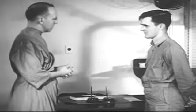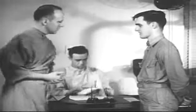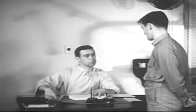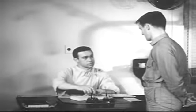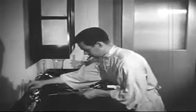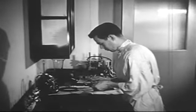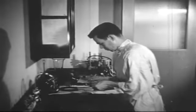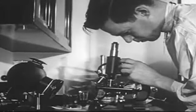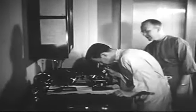Before the patient leaves, another appointment is made and is entered in the appointment book. The technician stains the smear in preparation for microscopic examination. The microscope is focused, and everything is made ready for the dental officer to make his diagnosis.